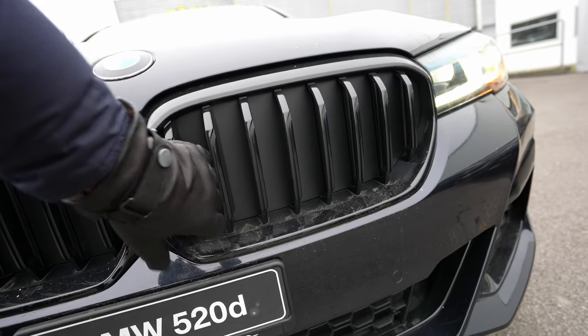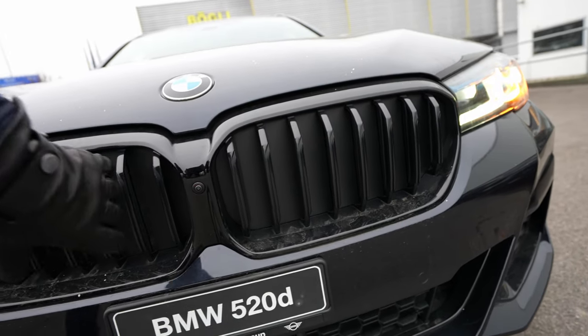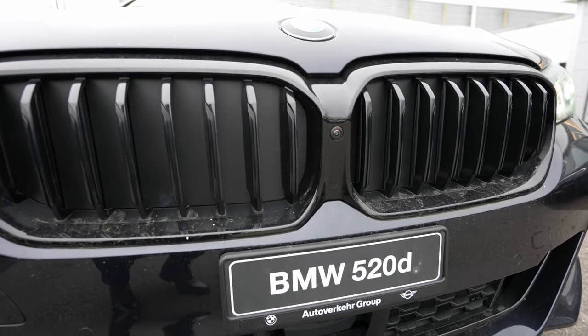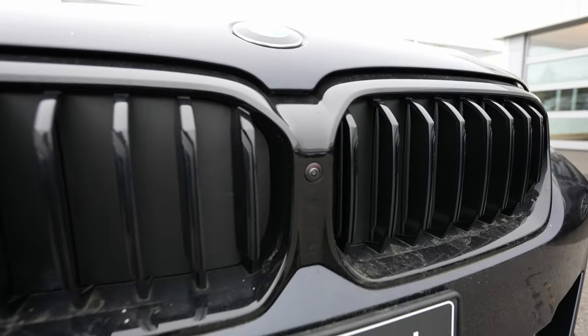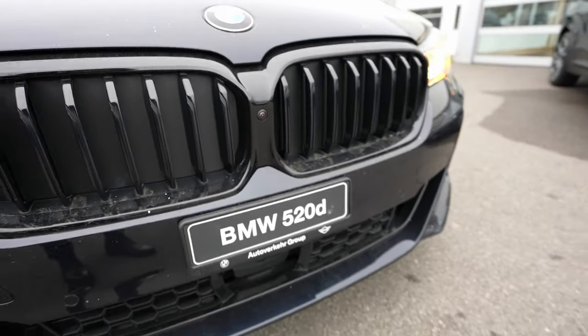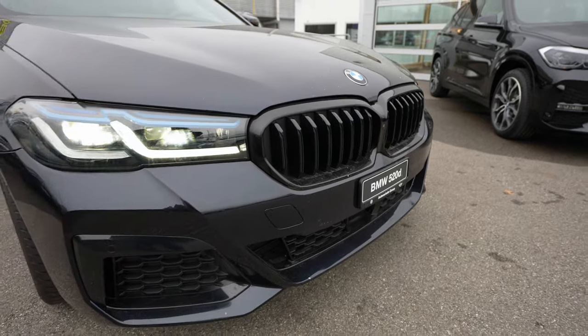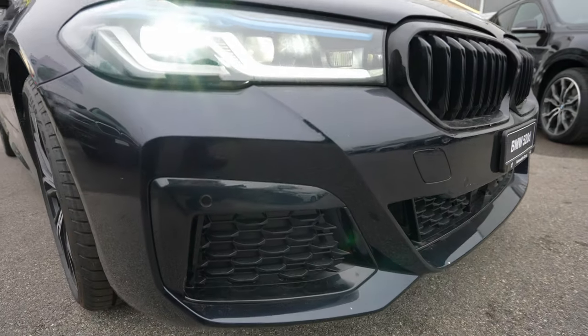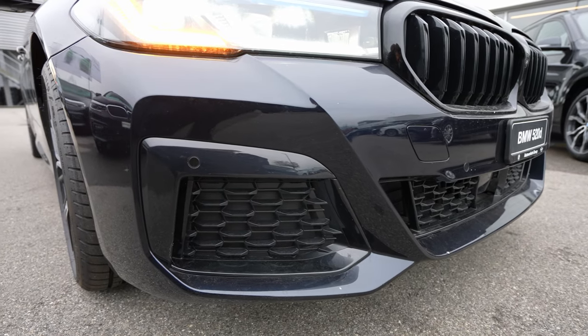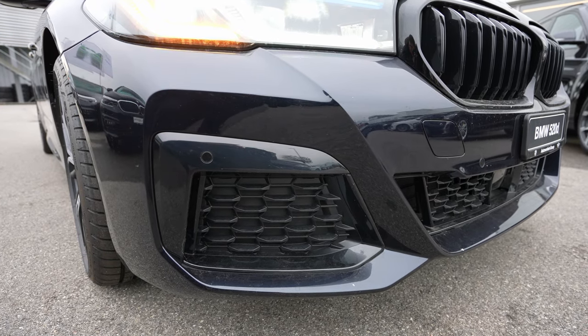You can see they are closed. They will open up to let the air go inside to the radiators and then cool down the engine. The front camera, you can see it right there on the grill. That's a great system, the 360 degree system. Then going down on the bumper, very sporty bumper as always. It looks super, super nice.